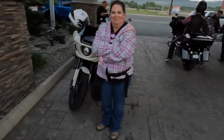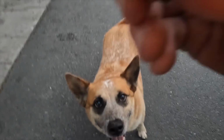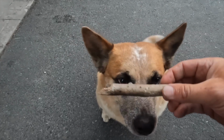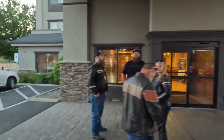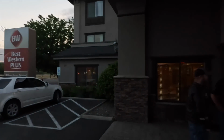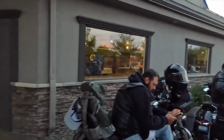So we have arrived at our destination for the night. Nacho is in the house. Sit. Leave it. Leave it. Ah, good job, Nacho. Everybody's unloading and talking. We are at the Best Western Plus in Ellensburg. Our road captain knows what city we're in. That's a good sign. Everybody's lined up out here.